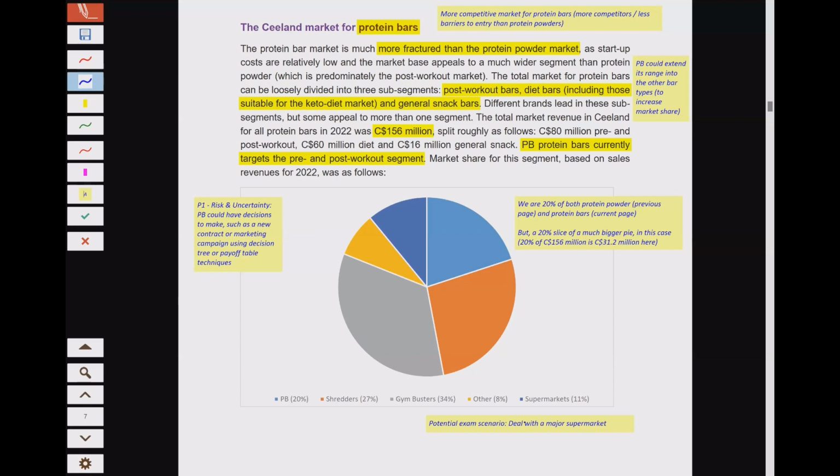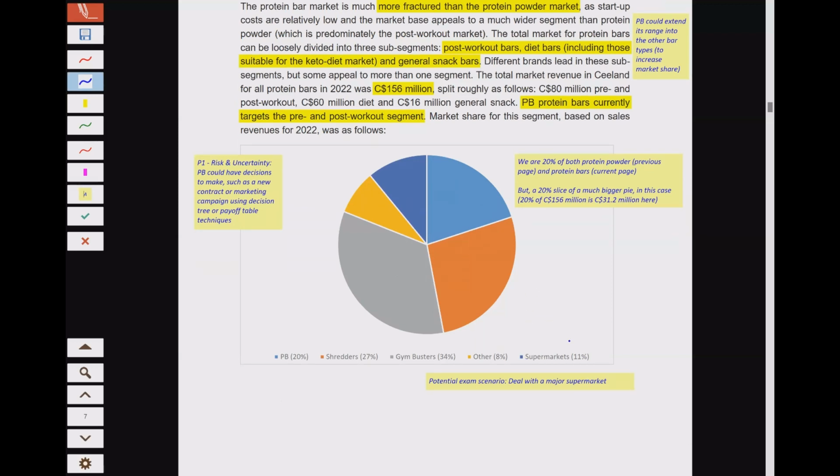Another potential exam scenario is we have a deal with a supermarket, and we do sell through supermarkets, but we could get a new deal, maybe one of these new types of supermarkets, like Aldi and Lidl, which have become famous recently, haven't they? Things like that. So we sell direct and through retailers, you see.